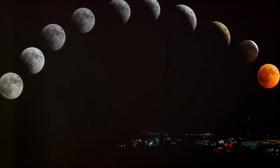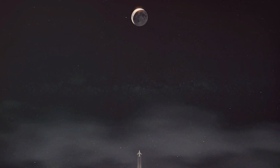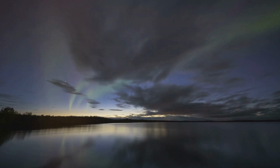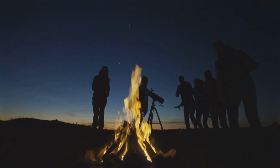Time your viewing sessions around the lunar cycle. Aim for nights with a new or crescent moon. Use lunar calendars to plan your aurora hunts. Twilight can impact aurora viewing. Aim for the darkest hours between 10 p.m. and 2 a.m.